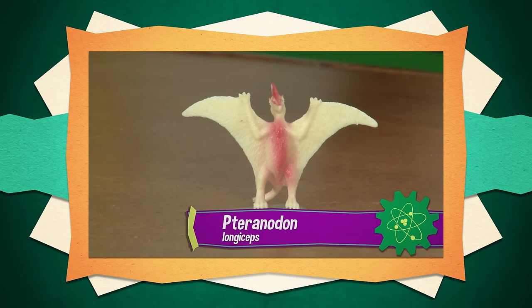Chris Black, SC Animation, and Max DJ's Workshop all requested that I do Pterodactyl. I don't have a Pterodactyl, but I have a Pteranodon, so we're going to talk about Pteranodon.